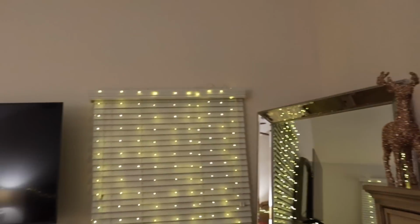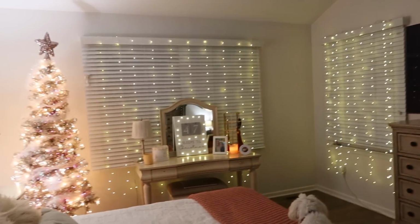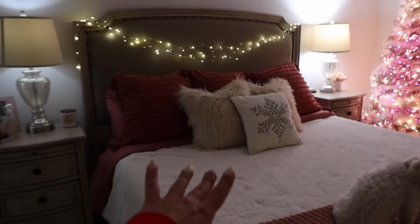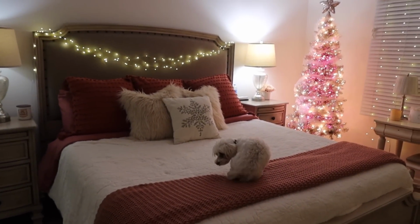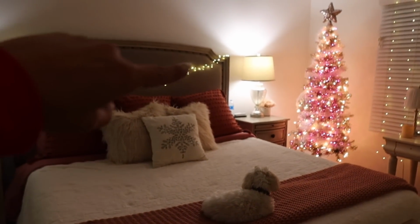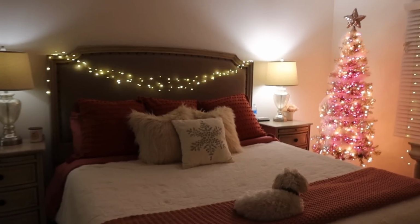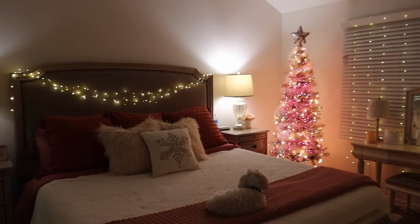Oh, I love the vibe in here. It's gonna be so fun to watch Christmas movies with all the twinkly lights. I love it. And the new furry comforter, oh my gosh, it is so soft and amazing. I actually really love that that was a really long thing of twinkly lights so that there's more. I feel like it looks really cute. And I really like the new star on top of the tree too.